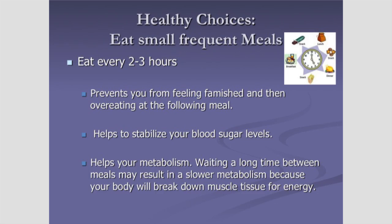So keep that in mind. You definitely want to eat every 2 to 3 hours. It helps prevent you from overeating at the next meal. It helps stabilize your blood sugar levels, which also helps with your energy level throughout the day. And it helps your metabolism. Waiting too long, your body will end up using muscle for energy, and that slows down your metabolism. So keep all that in mind.